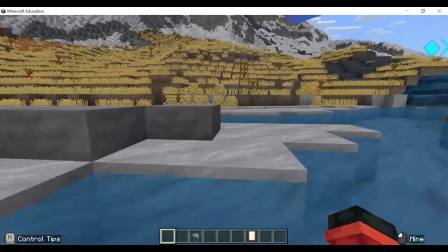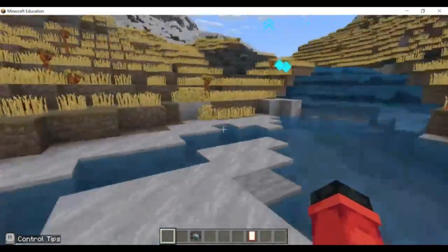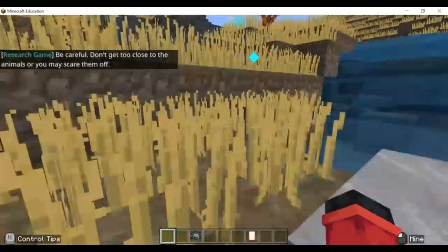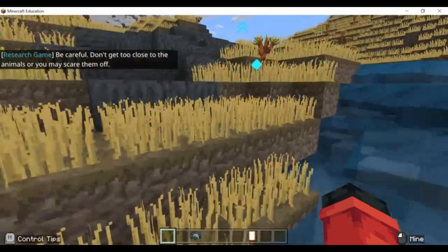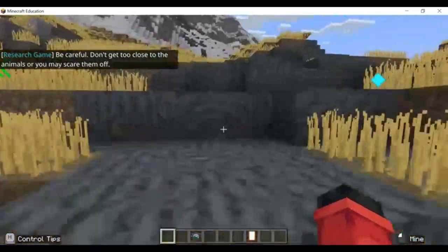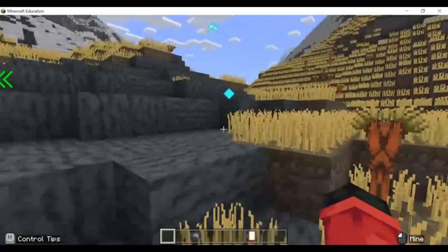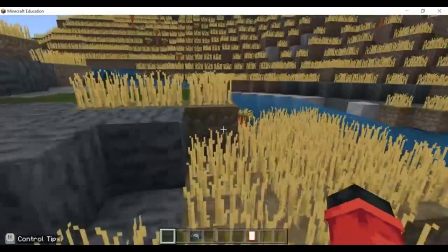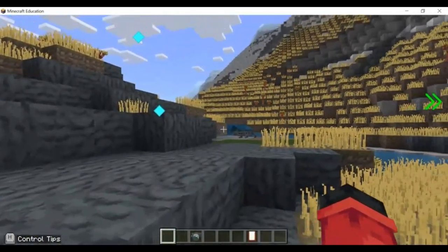Let's cross over this icy river. I can feel the chill. I can too. Right. Oh, again, be careful. Don't get too close to the animals or you might scare them off. So let's get a little bit closer here. Can we see anything? What's that over there? Oh, there it is, the chameleon.